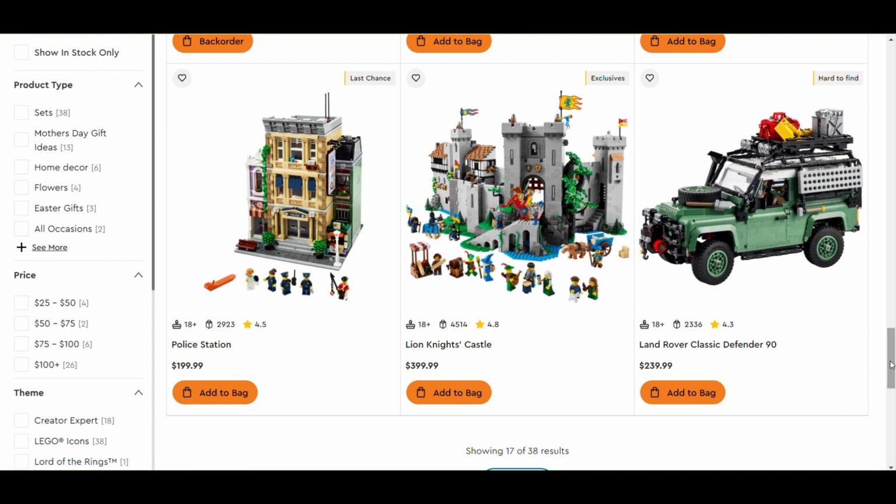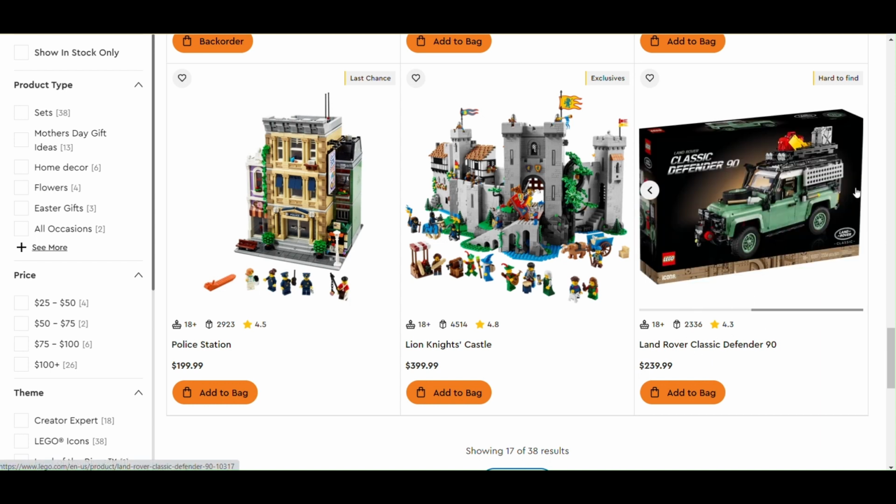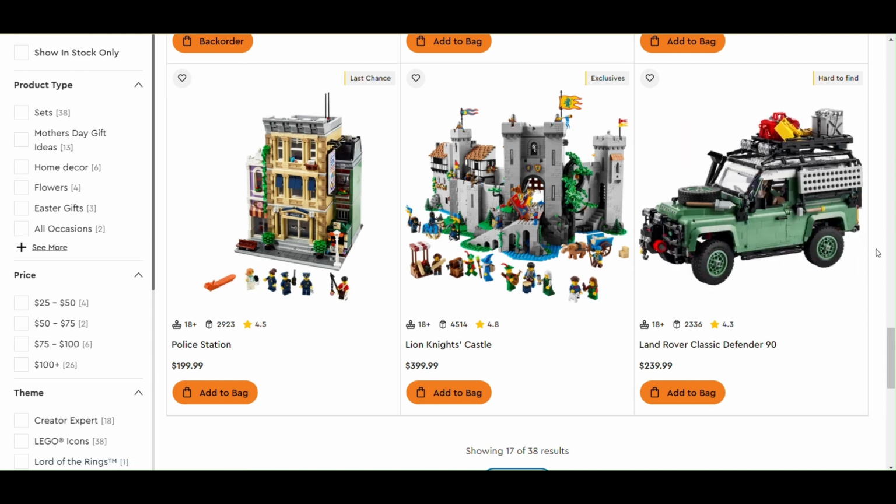Land Rover Classic Defender. I'm a big fan of Lego Creator Expert, or I guess now Icons, vehicles. This one just doesn't hit home quite as much with me. Not just because of the price, I don't know. It looks good, don't get me wrong. I think Lego did a great job recreating the accuracy of the real-life model.